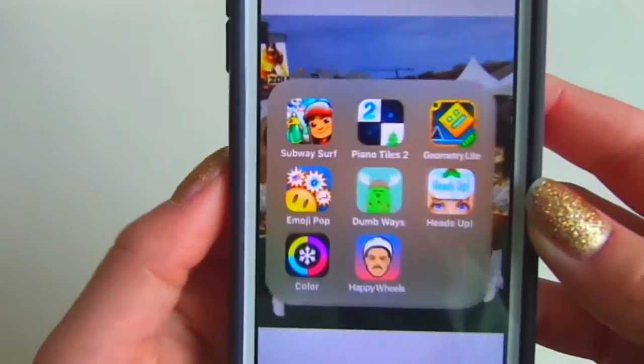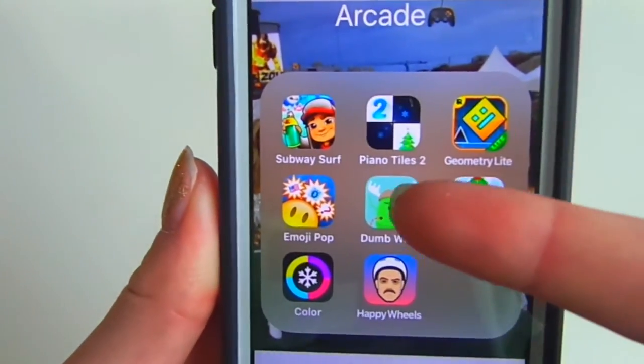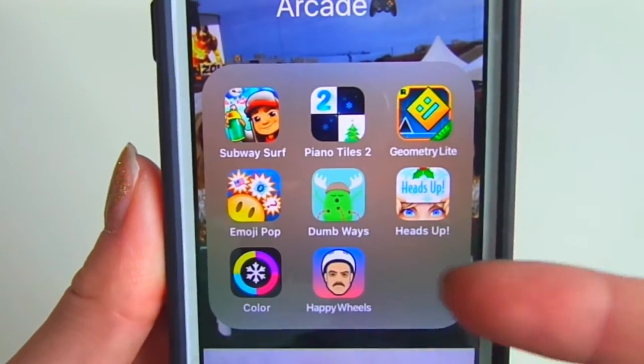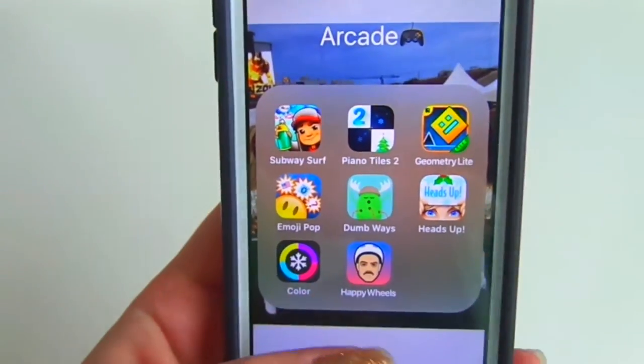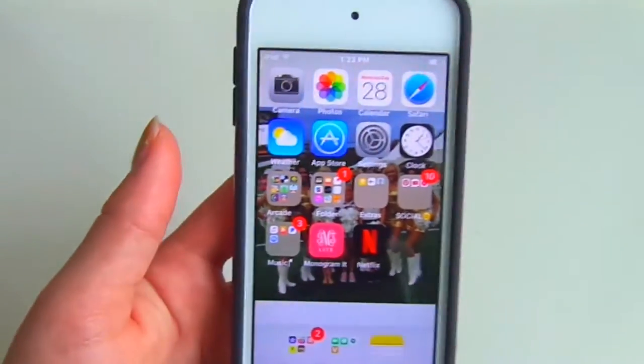So the first folder is arcade, and in here I have Subway Surfers, Piano Tiles 2, Geometry Dash, Emoji Pop, Don't Wake the Die, Heads Up, Color Switch, Happy, and Happy Wheels. And I don't really use those games as much, but you know, yes.